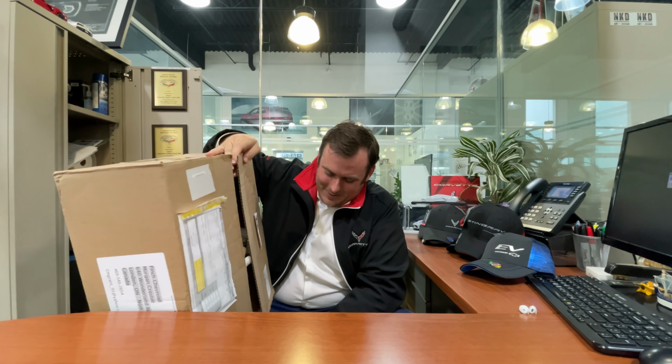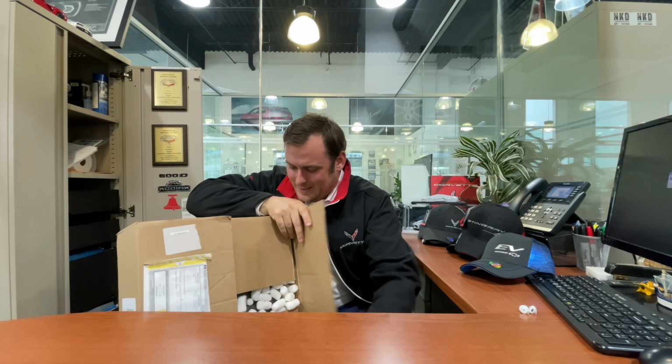Now, Chris from Texas has brought me another package. I'm very excited to see this, and I've come prepared with my garbage pail because I know that there's going to be some stuff in here that'll create a little bit of a mess. So I'm just going to open this up. And yeah, I was right. There's a lot of popcorn in this one. So let's get this opened up.